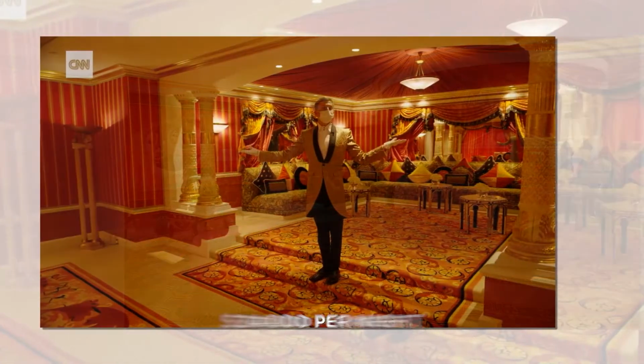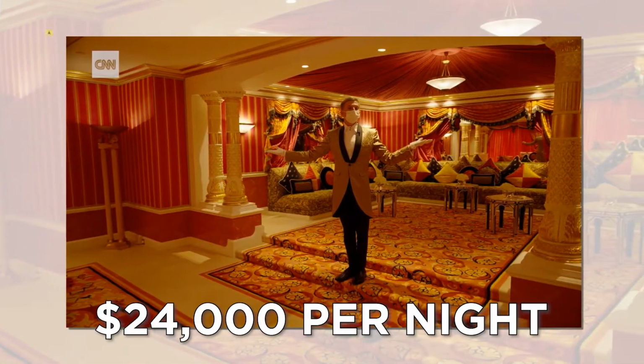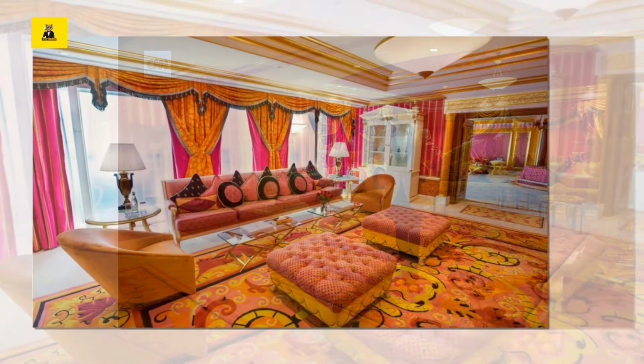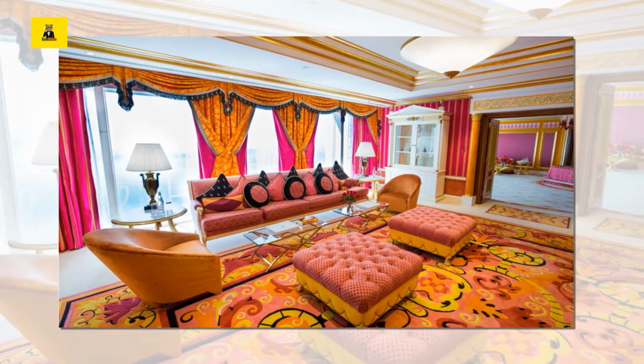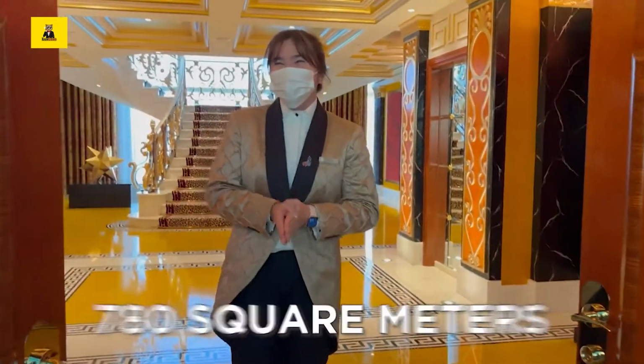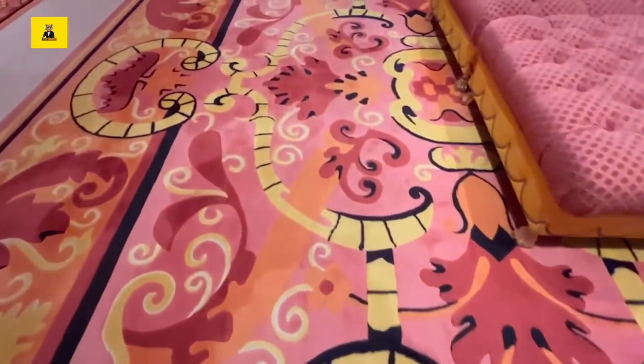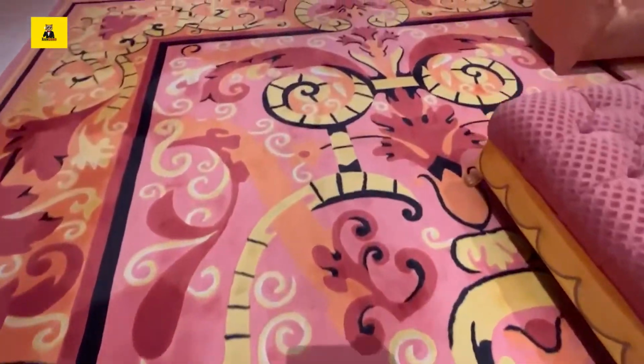The Royal Suite costs $24,000 per night and is designed for royals and other esteemed visitors, so that $24,000 price tag is just a drop in the bucket for them. The Royal Suite is massive as it is 780 square meters in size. The interior is extremely colorful and bright that is definitely designed for a king.